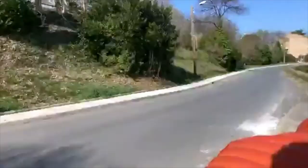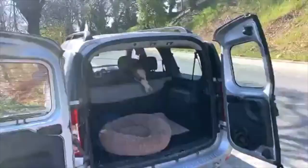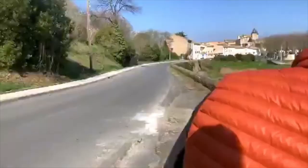Sorry, I have to show you this. Our dog tried to get it onto the back seat. I suddenly heard this wild scramble. She wasn't particularly dignified.